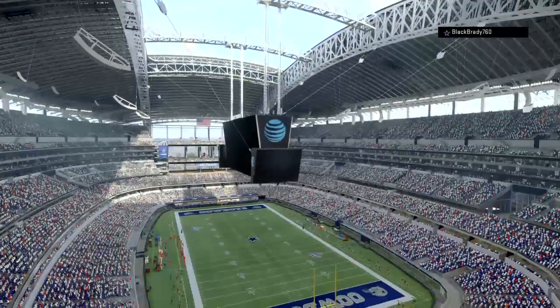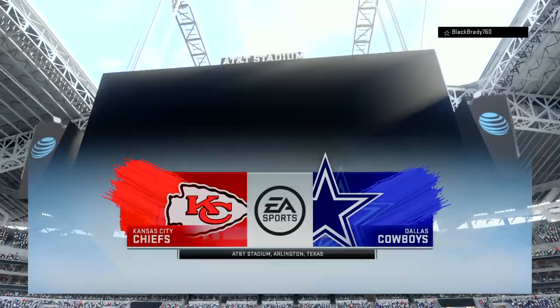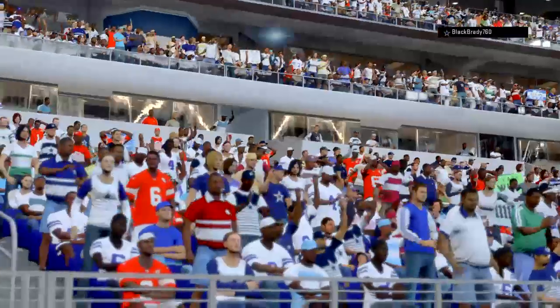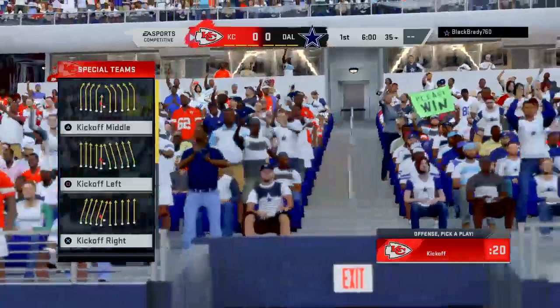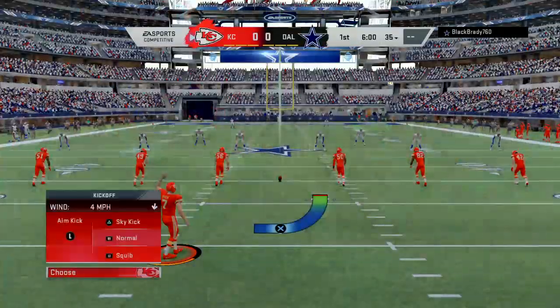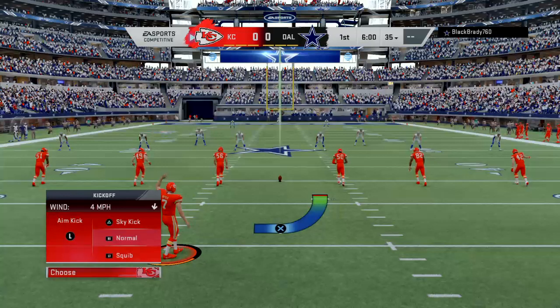EA Sports coverage of the NFL brings us to the heart of Texas and the very wonderful AT&T Stadium in Arlington. A moment ago, here was the scene with the Cowboys emerging from their tunnel. It was loud. It's still loud. We're ready for football as the Cowboys get set to match up with the Kansas City Chiefs.